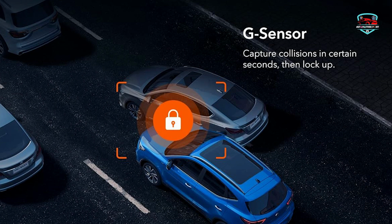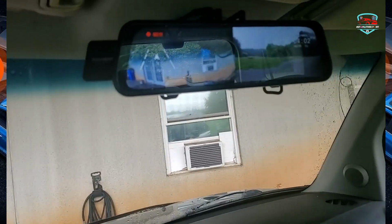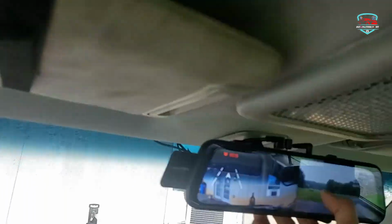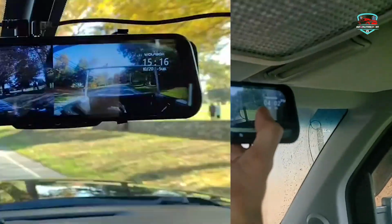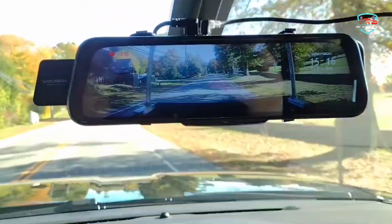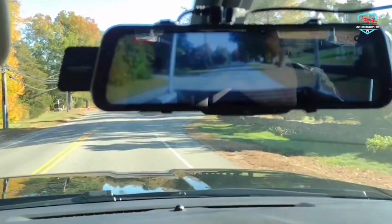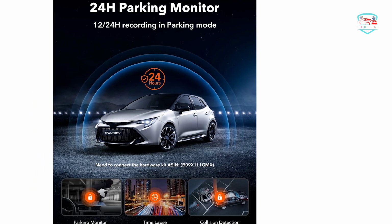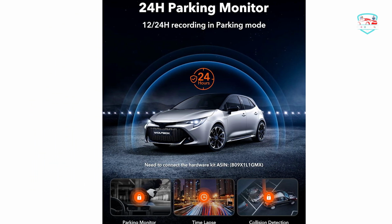Streaming media technology. The WOLFBOX Dash Cam can display the recorded picture in real time, expanding the visual range and effectively eliminating blind spots in the field of vision. Compared to traditional rearview mirrors, the streaming media rearview mirror offers a wider field of vision, and ultra-clear and non-distorted images, providing a safer driving experience.